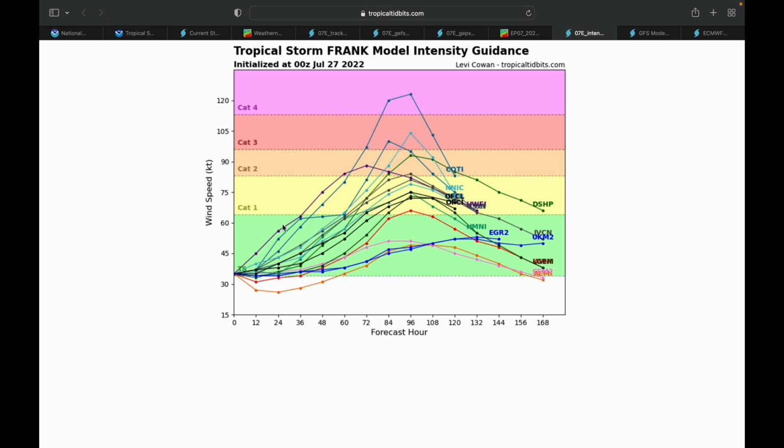But we do have certain spaghetti strains, again, as I like to call them, having this storm as high as a Category 4. One spaghetti strain there. Two spaghetti strains peaking off at Category 3. Another two here at Category 2. But most models here have this peaking out at a Category 1. But a few, I think that's 4 or 5, have this peaking out just at a tropical storm, keeping the intensity pretty low as it moves through the East Pacific.